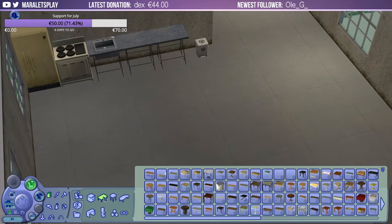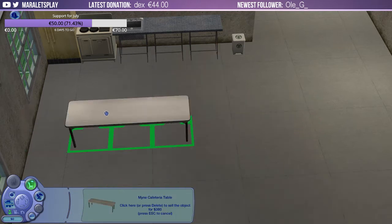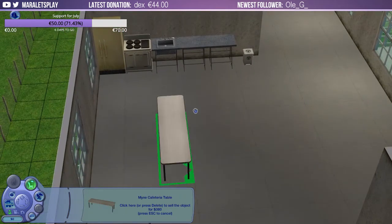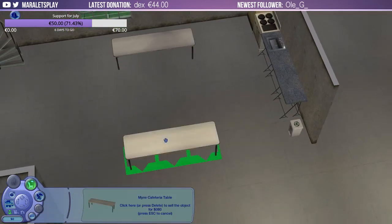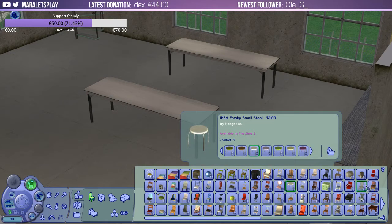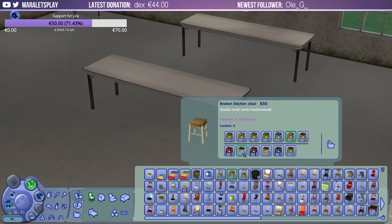Okay, and I do know what table I want to put here. Where is it? Oh, there it is. And actually, I think we need two of these. Fantastic. Broken kitchen chair. Sounds good.